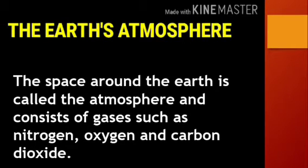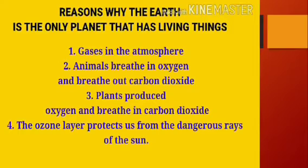When you sit down, the space around you, when you put your hand in the air, you know you can't hang. So the space around the earth is called the atmosphere and consists of gases such as nitrogen, oxygen, and carbon dioxide. These gases make up the atmosphere. Reasons why the earth is the only planet that has living things. First, gases in the atmosphere. So there is carbon, there is nitrogen, there is oxygen to help life live.